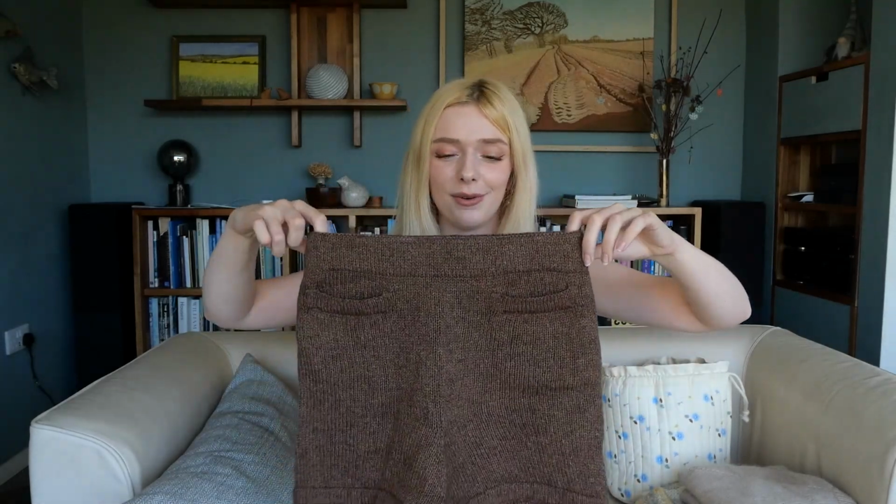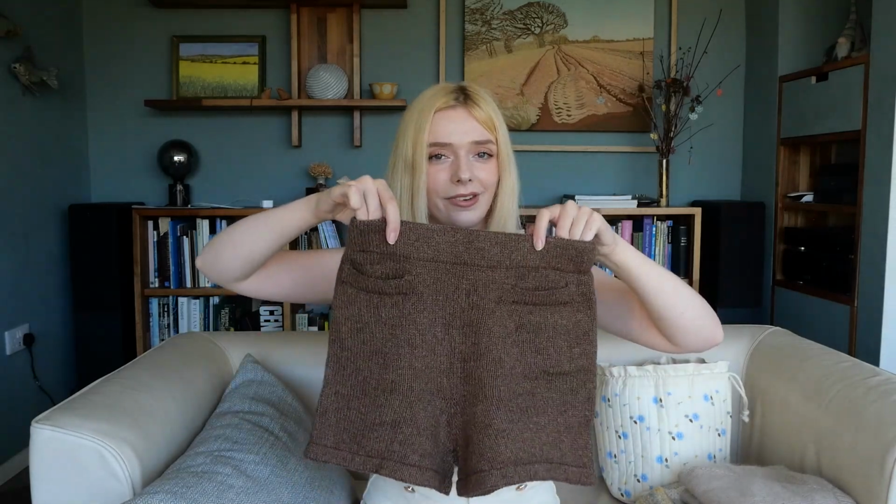I think they're called the Hemingway shorts. I believe the designer said this, and I've read it somewhere and I'm not just making it up. But I believe they're called the Hemingway shorts because they have 5 hems on them. They've got a folded hem on the top with the elastic inside, one on each pocket and one on each leg.